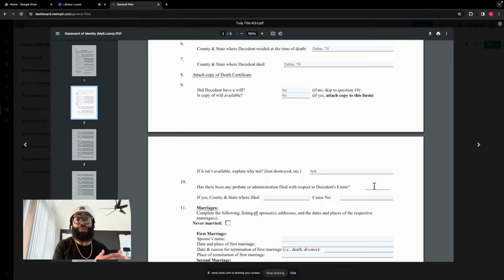So that is the purpose of this affidavit of heirship. Now, if there was a will left behind, I suggest to families that you actually do attain a lawyer and go to probate court. So what the decedent actually wanted to happen can be brought to life through the court system, okay?